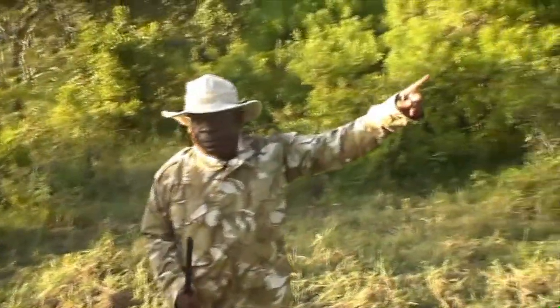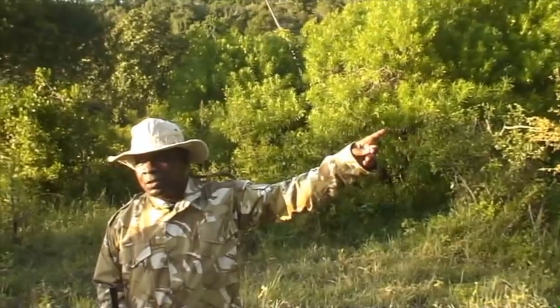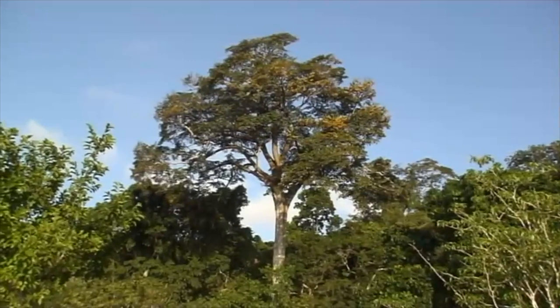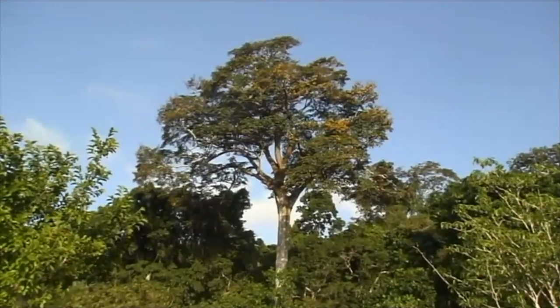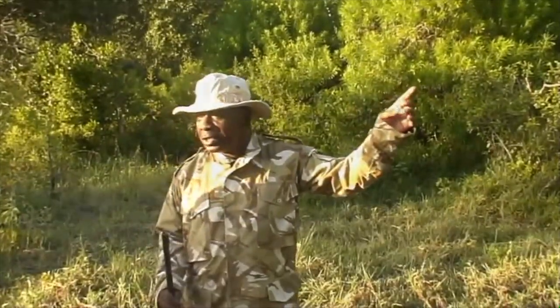This big tree you are seeing is known as Khaya excelsa. That's the Latin name. The English name is mahogany. So it's a very expensive furniture wood.